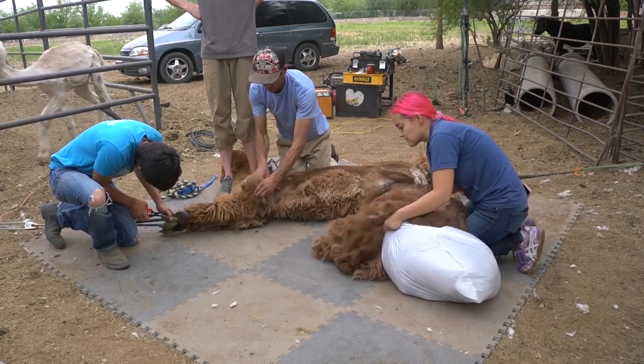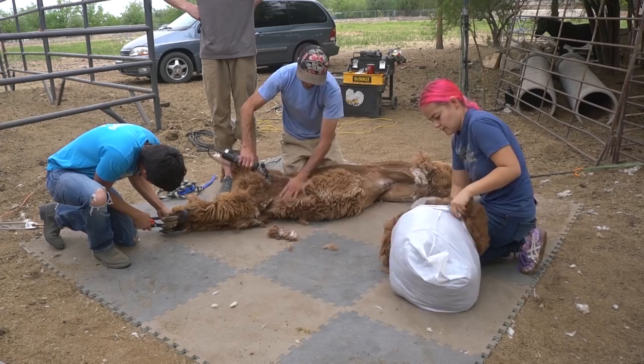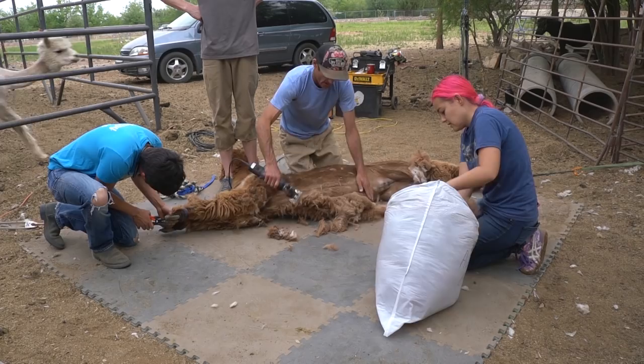Shearing blades are very sharp and powerful. If not used correctly, they can cut off a finger or hurt the alpacas by cutting into their flesh. In order to prevent this, we tie the animal down and stretch them out so that the blade can pass over their skin very smoothly.